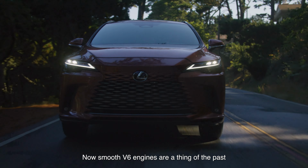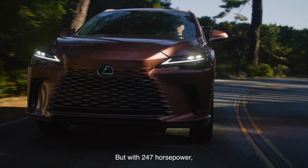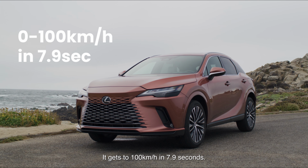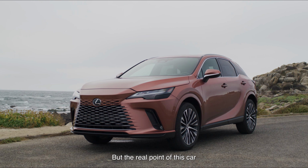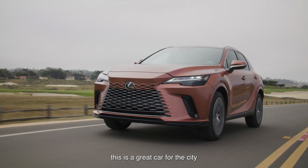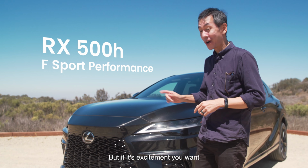Now, smooth V6 engines are a thing of the past for the Lexus RX models, but with 247 horsepower, the RX 350h can get pretty lively. It gets to 100 kilometers an hour in 7.9 seconds. Okay, you're not going to worry about losing your license, but the real point of this car is the smooth ride, the easy handling, and the comfy seats. All in all, this is a great car for the city where you can really enjoy the quietness and the refinement. But if it's excitement you want, then check this out.